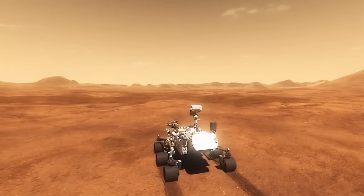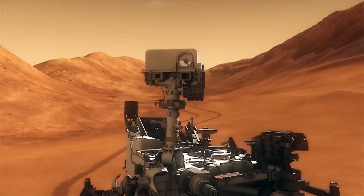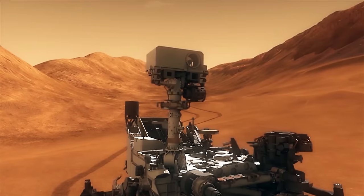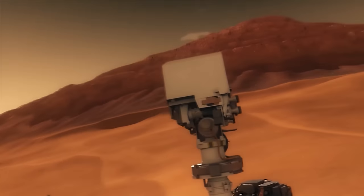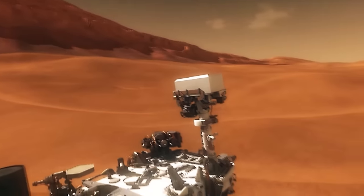Curiosity landed in Gale Crater on an ancient lake bed. A few months after arrival, it drilled into sedimentary rocks and detected traces of organic molecules using an instrument called SAM.